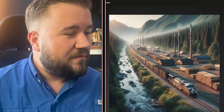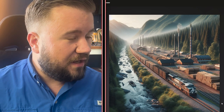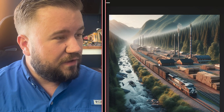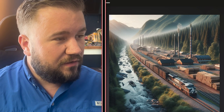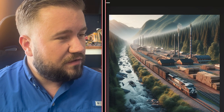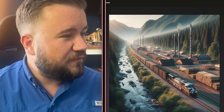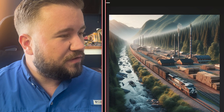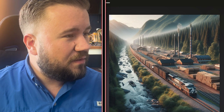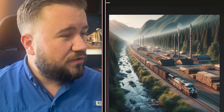Looks like we have the main line, another set of tracks, quite a few coming through here. Looks like some tracks here in the middle. Maybe even some more tracks. No, it looks like it's a road. So I think we got some tracks that come in here to kind of house some log cars. But other than that, I think for the most part, this one could be doable.